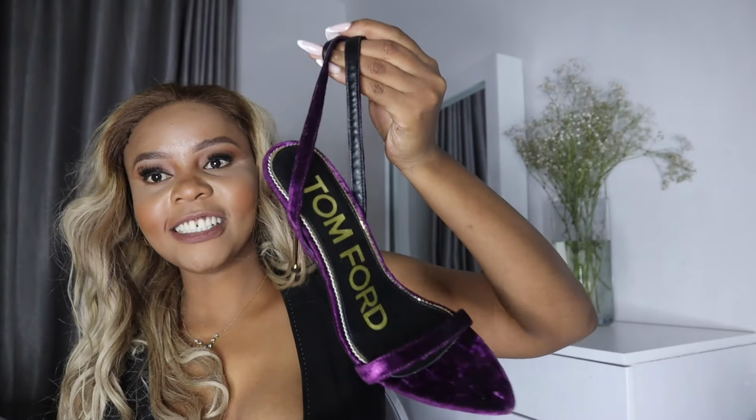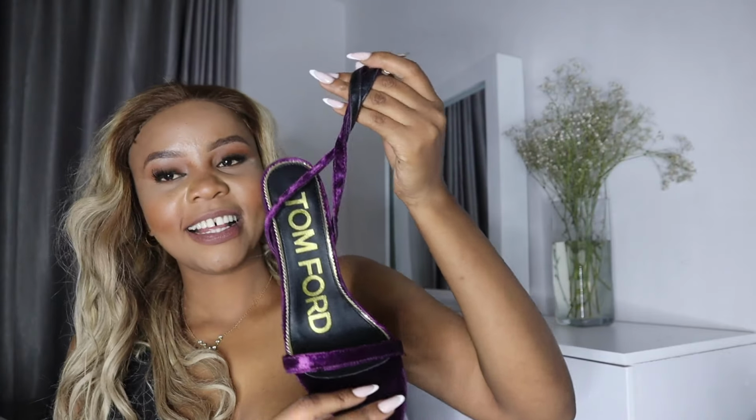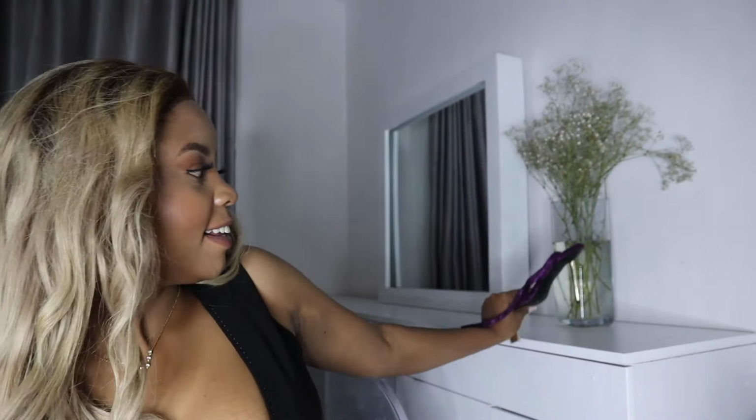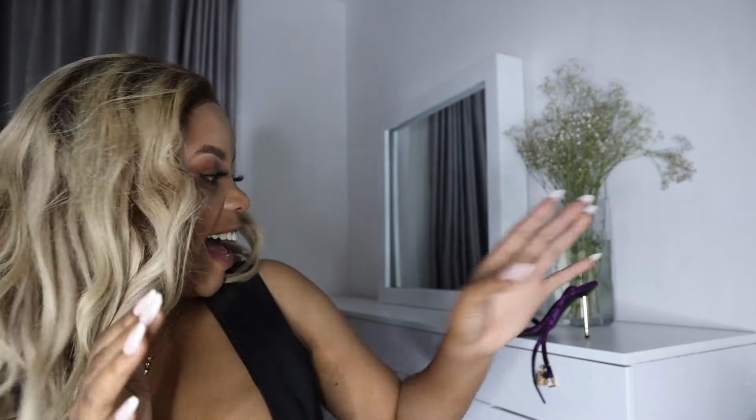You're definitely going to be seeing me wearing this in summer. But I won't wear it much. So when you see me wearing the shoe, know it's a very special occasion. How gorgeous. She's so beautiful. I love her. I'm so obsessed, guys. Grace is a beautiful shoe.